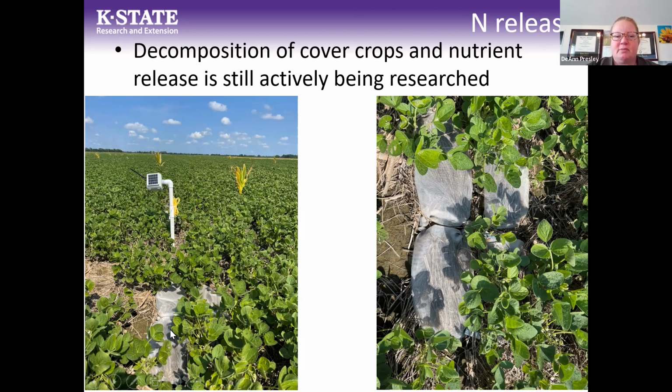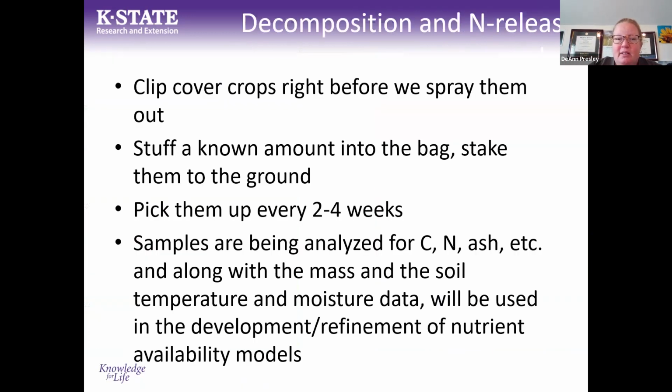What we did is this had a cereal rye cover crop, so we clipped it. The day the farmer wanted to spray it, we went out there ahead of time and clipped it in a known area to know how many tons per acre of biomass we have. Then we put it into these plastic mesh bags, we staple them to the ground, and then we pick those up every so often. We pick them up every 2 to 4 weeks: 2 weeks at the beginning of the season, and then every 4 weeks later in the season.